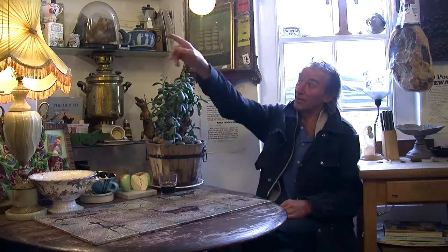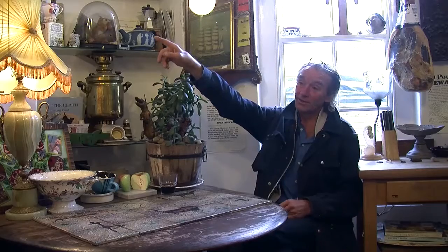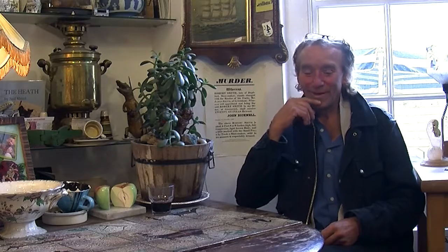I've got boxes of bits of the Cutty Sark, which is a picture there of it moored at Deptford before it was put into dry dock. And after it burned down, I came down that morning with my kids when I was dropping them to school just to see the flames in it burning. There's a lot of stories which can come up in this area.